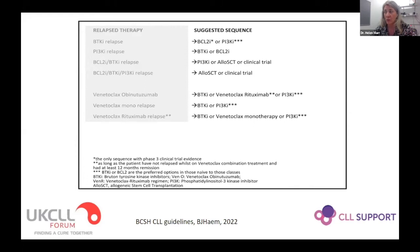So in that setting, we do have the option of using a PI3 kinase inhibitor, but the three asterisks are telling us that a BTK or BCL2 inhibitor are the preferred options over a PI3 kinase inhibitor in this setting. And so we can either use venetoclax rituximab. We'd only use that if the patient had not relapsed on their previous venetoclax obinutuzumab treatment and had had at least 12 months remission after the venetoclax obinutuzumab treatment, or we can use a BTKI.